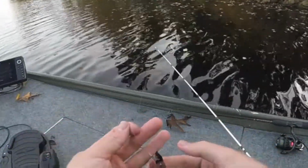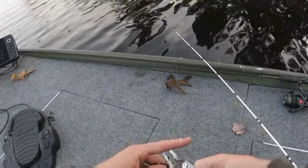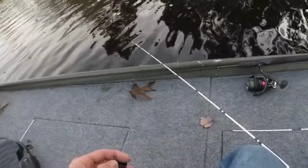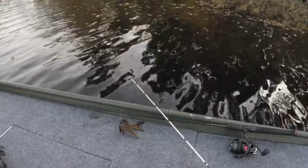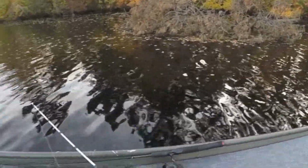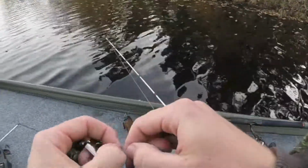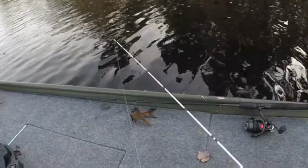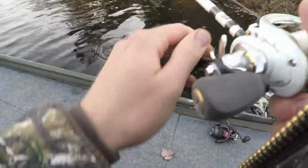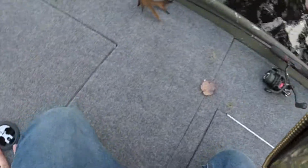Just finishing up retying after that bass. Don't want to lose my chatterbait on another bite. Caught him right by this tree, fallen tree in the water. Whew, my heart's racing. That was awesome. The fish finder says about 4 to 5 feet right now. Water temp is 57.